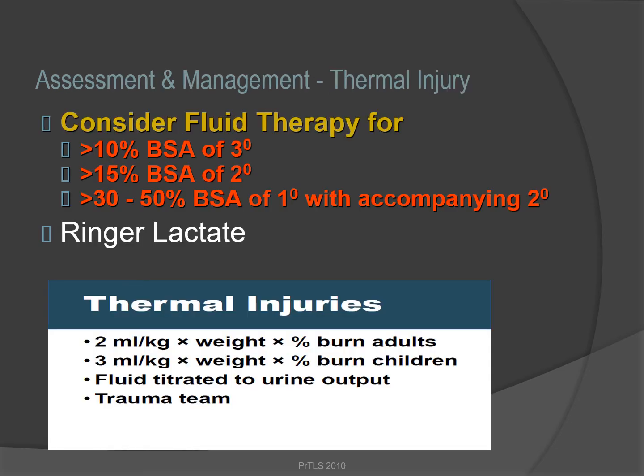Due to the various factors contributing to the magnitude of response, which in combination creates complexity, it requires an individual approach. Ideally, fluid resuscitation therapy is initiated for deep partial and full thickness burns more than 20% total body surface area in adults and more than 15% in peds. Other criteria include more than 10% of third degree burn, more than 15% of second degree burn, more than 30 to 50% of primary and second degree burns.